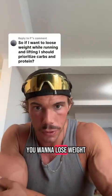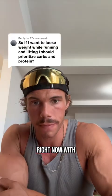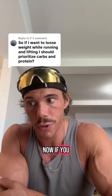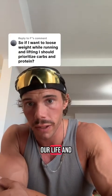So remember, if you want to lose weight, it's calories in, calories out. We find our maintenance, we prioritize protein, and we strength train, right? Now, with this being said, we have to be patient here. Losing 70 pounds in 1 year is not going to take somebody 3 months. Now, if you starve yourself and almost die, potentially. But we want to do this in a healthy way where we're balancing our life and we're having fun.